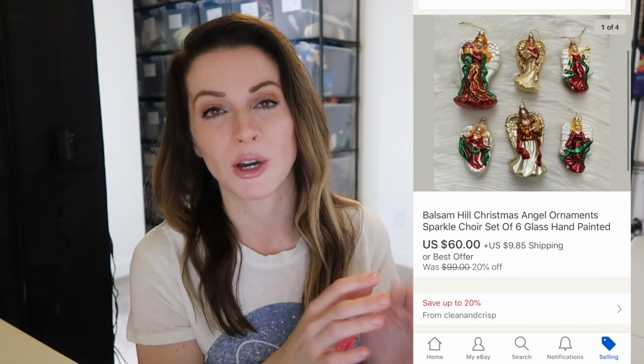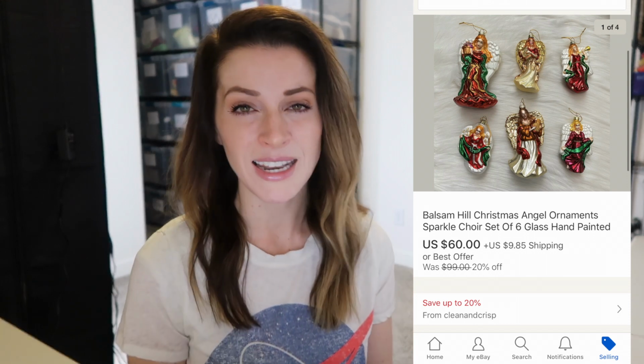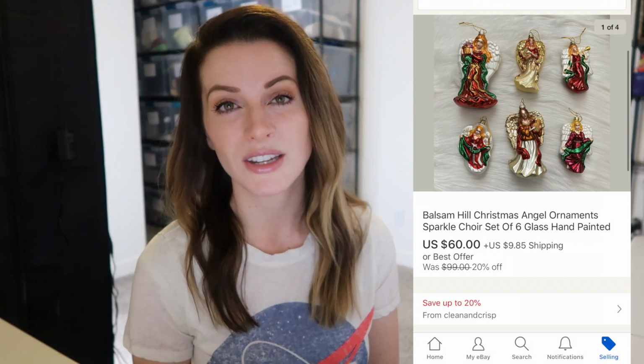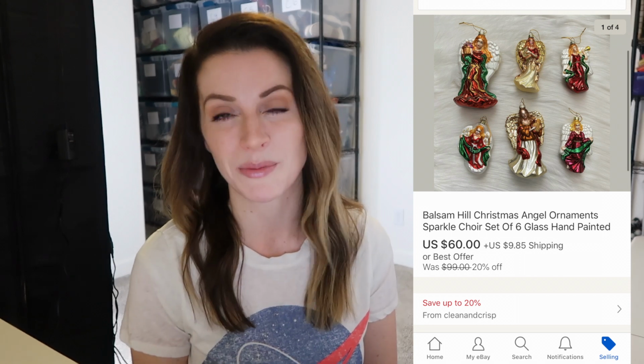I am not an expert on shipping ornaments, but because they were in the original compartmentalized, bubble wrapped, super secure box that Balsam Hill had sent them in, I was comfortable using that same box to ship it out again. Again, I was hesitant to list these because I've never sold Christmas ornaments before, but these looked really nice and I'm glad they fetched the price they did.